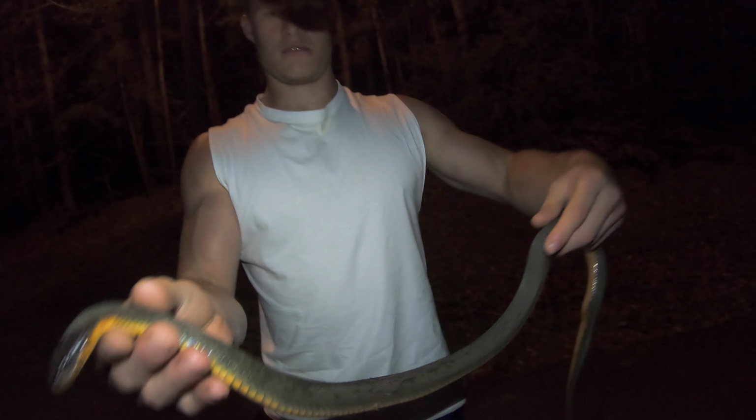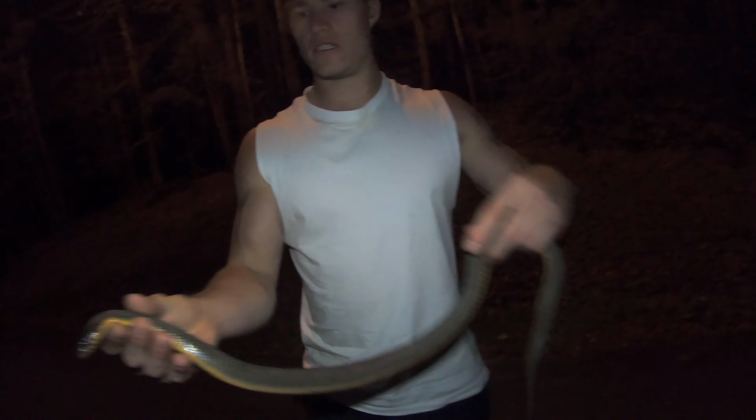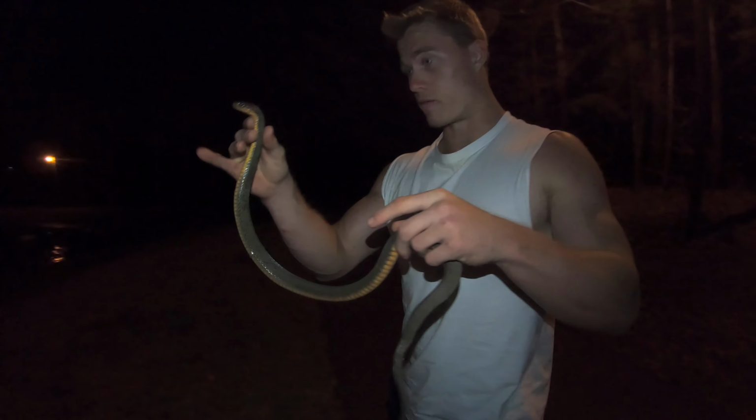I think their max length is, I want to say, 4 feet. So this guy's about, what do you say, three and a half, 3 feet? Yeah, somewhere around there. So they don't get too big, but as we saw earlier, there was a giant one over there that we might be able to catch later. So we'll see. Let's let him go. Here we go.